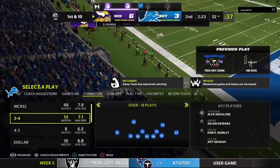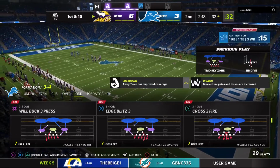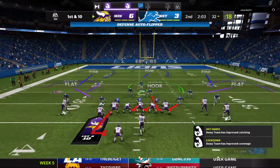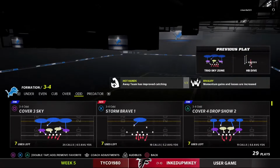And he gets it down to the 32. And there we saw one of the downsides of blitzing during a run down, because sometimes you get out of your gaps. You don't fit the run quite as well because you're headed towards the ball carrier with abandon. 2 minutes remaining in this first half of football.